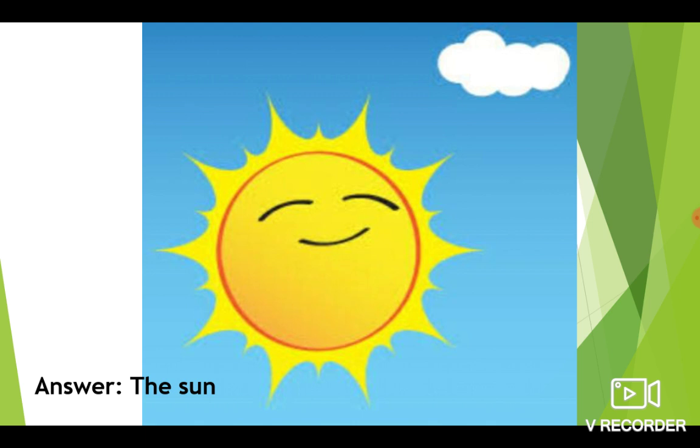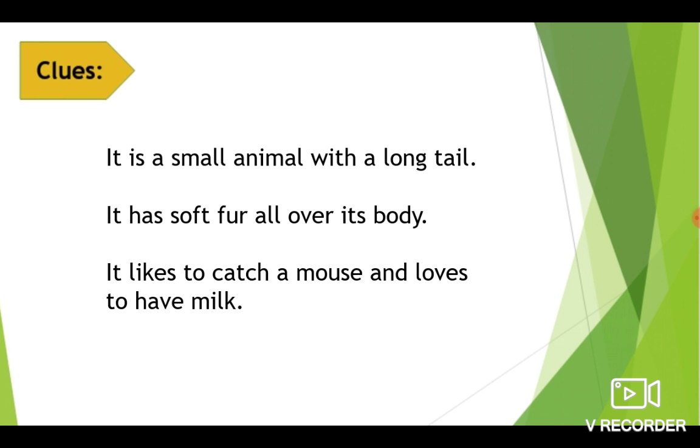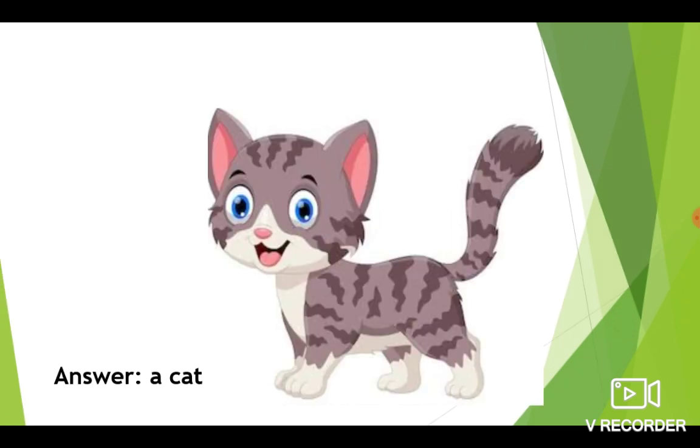That's right. Okay, the next one. It is a small animal with a long tail. It has soft fur all over its body. It likes to catch mice and loves to have milk. What is it? Absolutely correct. It is a cat. You might have always seen that it tries to enter your house.